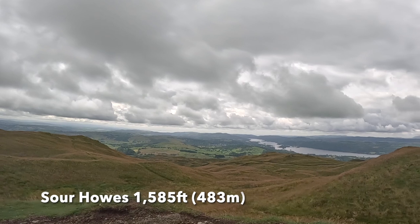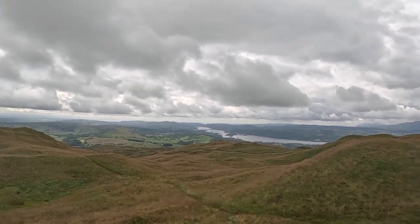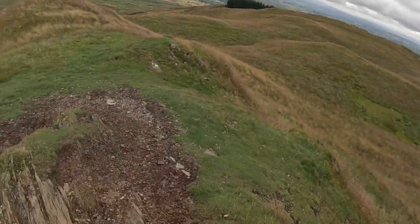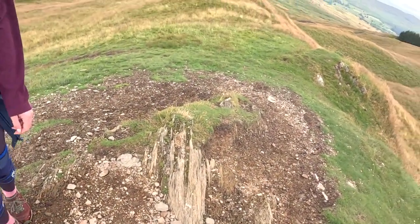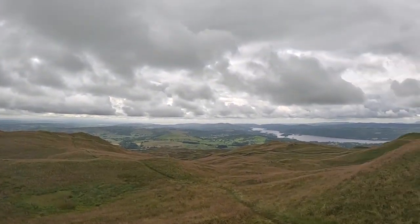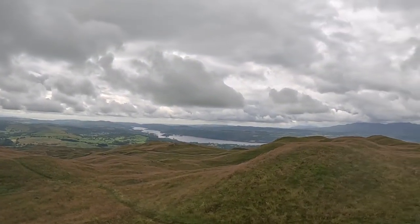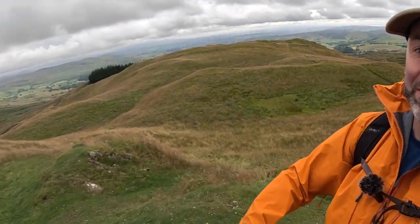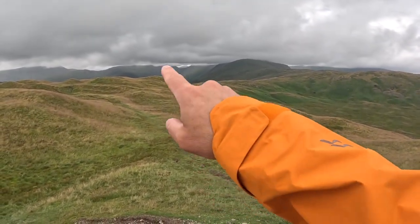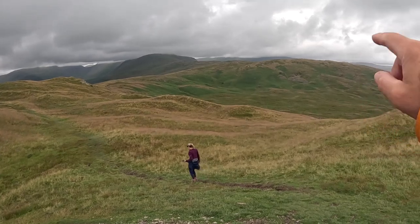Oi. Right. So no marker anymore. But a cracking view out. There's Windermere. That is the big up for today, and now we're over to Sallows for our second Wainwright, and we're going to head down here and then we'll work our way around to it. It's just over there, you can see it.